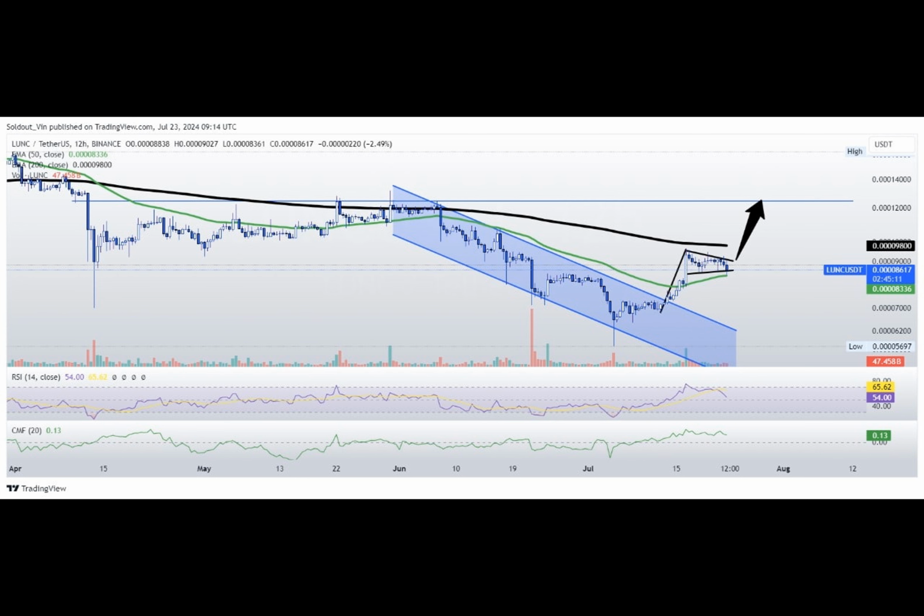Currently, LUNC is trading below its 200-day EMA, but above the 50-day EMA, which may offer resistance and support respectively. A robust support level exists around 0.0007, which helps sustain the price. The recent candlestick patterns mainly consist of dojis, indicating a potential reversal due to equilibrium between buyers and sellers. However, the preceding breakout from the descending channel indicates a bullish bias.